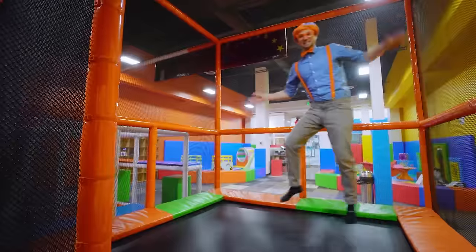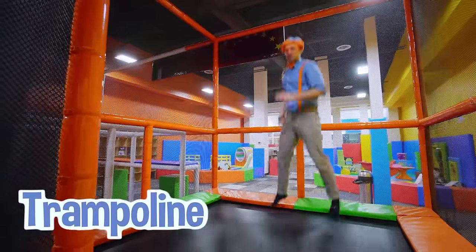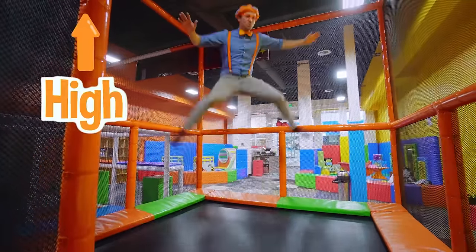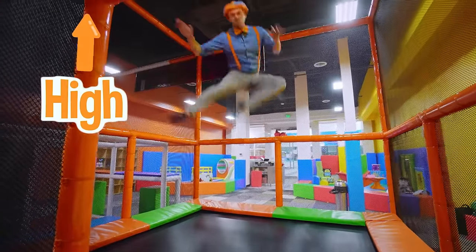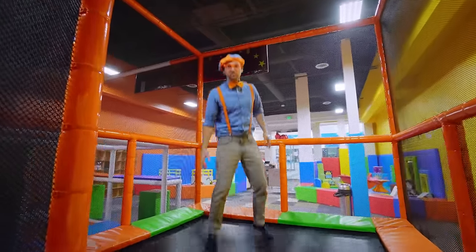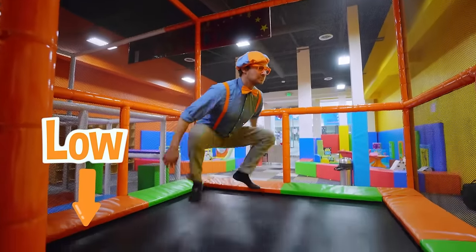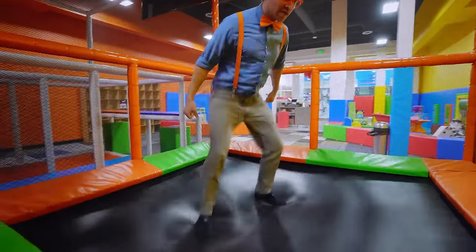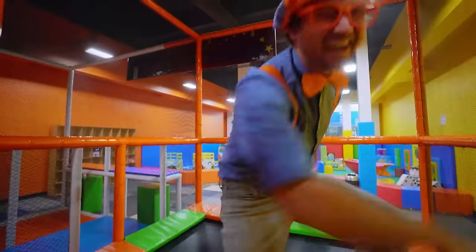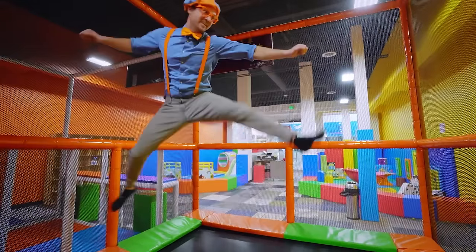Woohoo! I love jumping on a trampoline. Hey, check it out. I'm gonna jump really high. Whoa! Okay, now I'm gonna jump really low. Yeah! Woohoo!